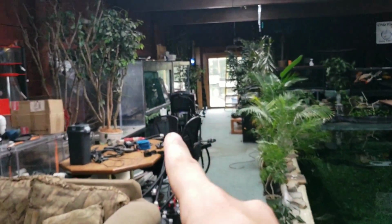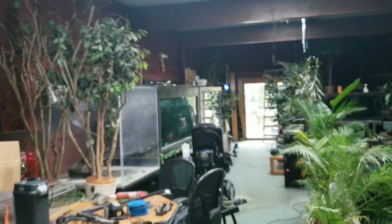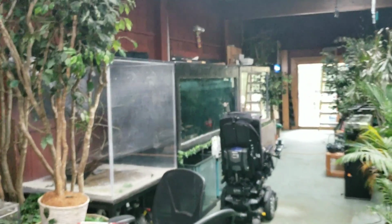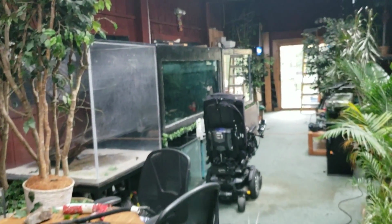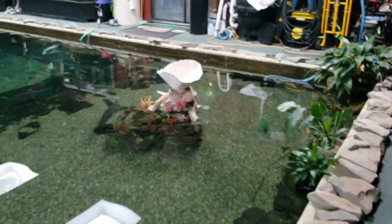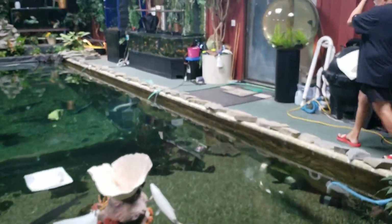I have been working at nighttime to hook up these 500, 700, and 1,000 gallon tanks. Bulkheads are in, the lights are hooked up. We are just about ready to get them filled with water as soon as a few more parts come in the mail. So that will be happening here shortly. Now let's go into the fish room.